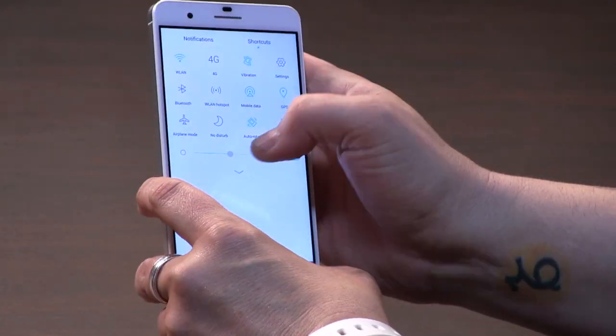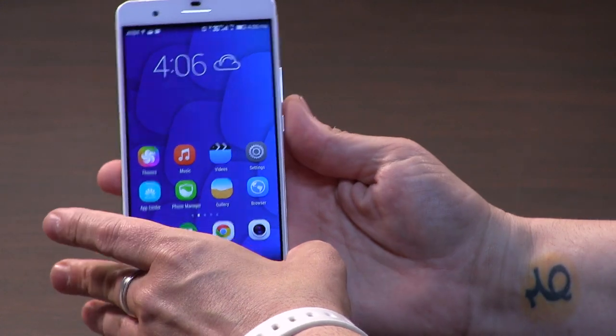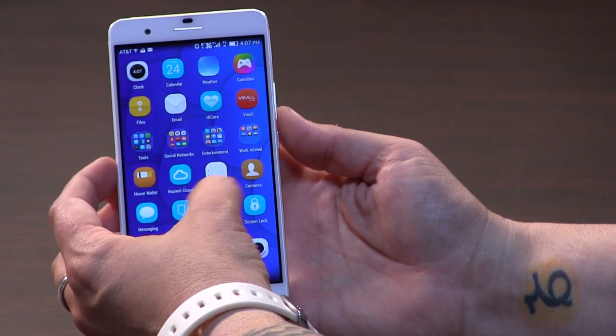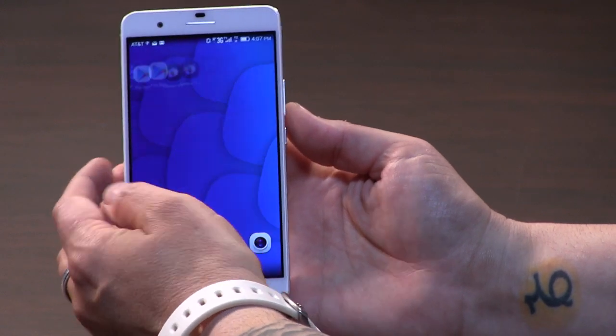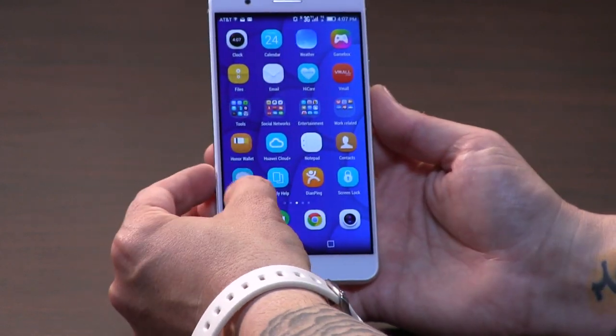I'm going to change the brightness back to something a little more friendly. It comes with this really weird launcher, but you can thankfully replace it with the Google Now launcher. This doesn't have an app tray. Every app is on the launcher. Oh, that's weird. Which is really odd.